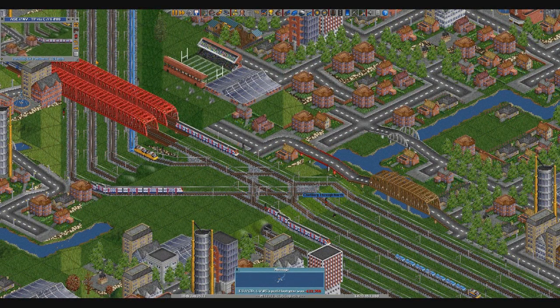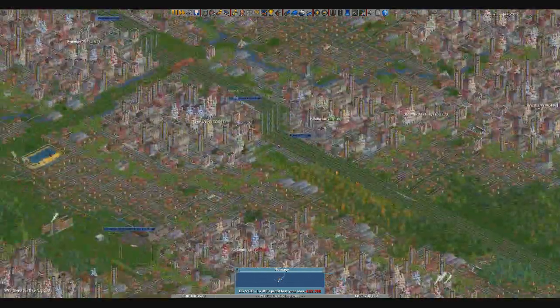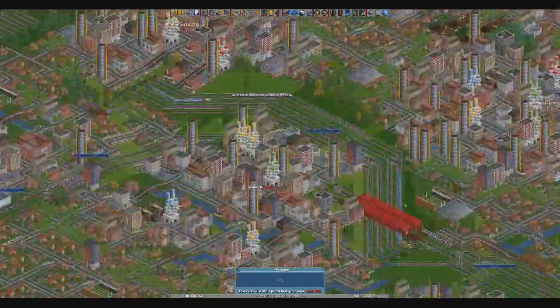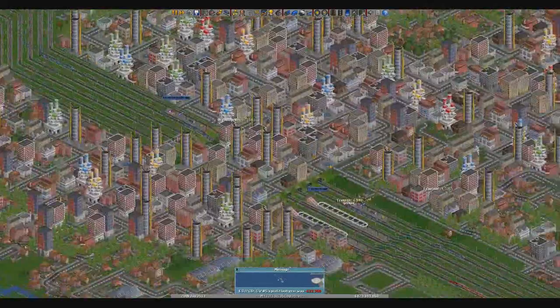Where are you going? Pondhead. Where's Pondhead? I don't even know where half these stations are anymore. Pondhead. Oh, it's there. Oh, I know what you are. You're the one that goes up to Tunville Parkway, aren't you? Yes. My apologies, guys. I'm losing my marbles now with all this rebuilding work going on.